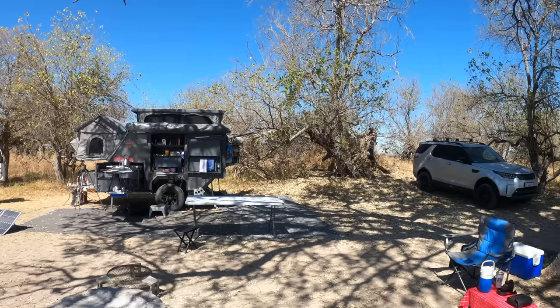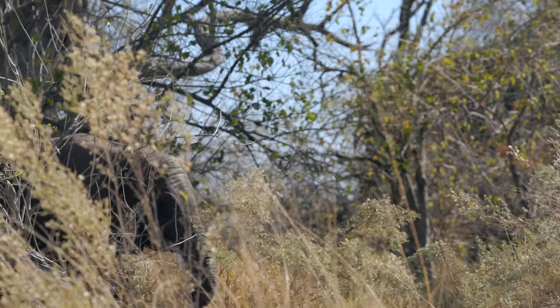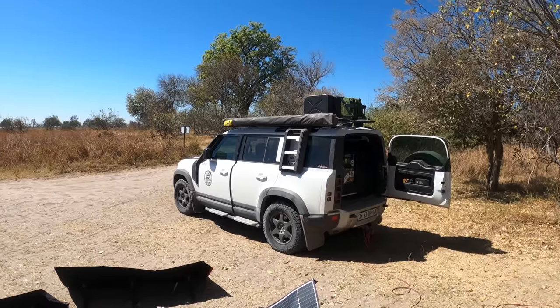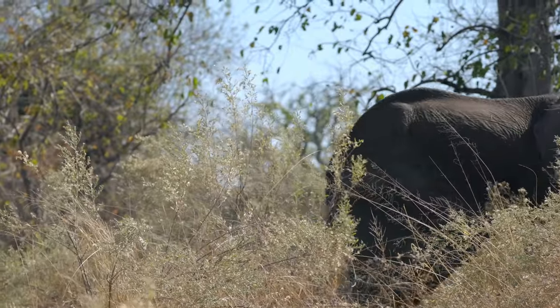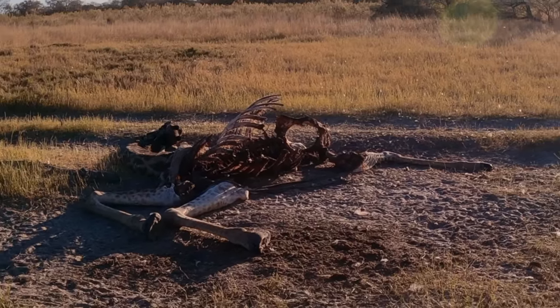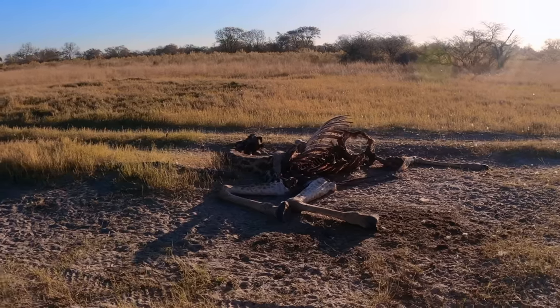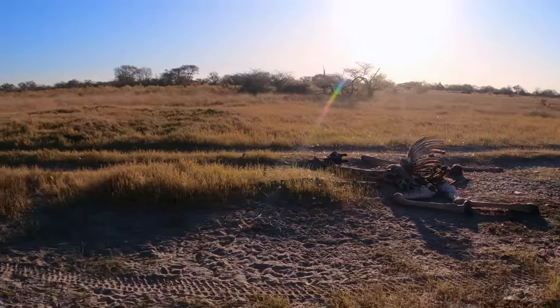After a few spectacular days at this campsite, we had to leave. We headed for Southgate, but on the way we decided to take a small detour to see how much of the giraffe carcass was left. Okay, after about 2 days, that's all that's left of a giraffe. Quite scary actually, and I'm sure there's more to be eaten tonight.